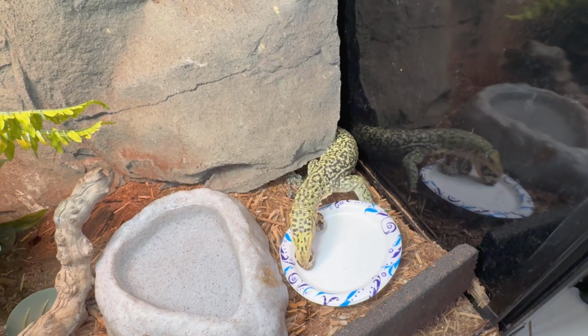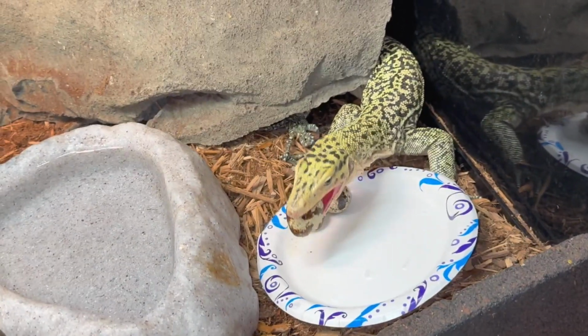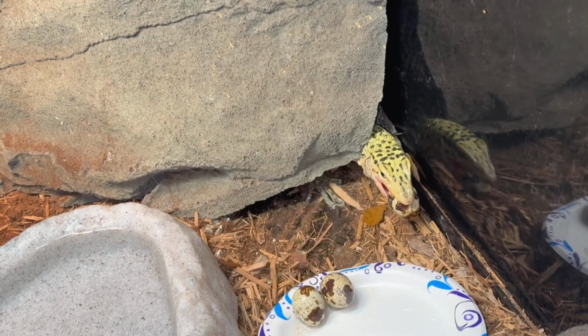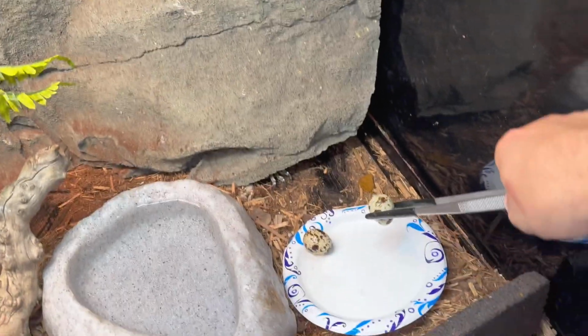While he's occupied eating the quail eggs, I start to get a little more hands-on with him again, try to build his trust, try to give him a little chin scratch, little pets on the back, and it seems to be working. Sometimes he'll do this and drag his food behind that rock wall, but don't worry, he'll come right back out, and I'm going to show you guys something really cool.